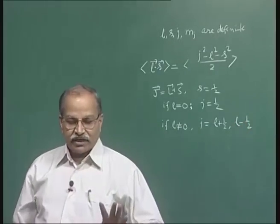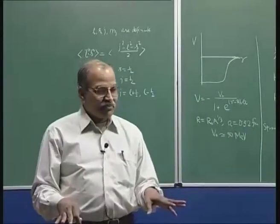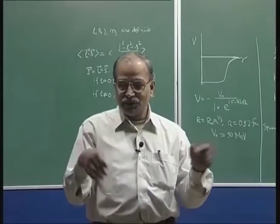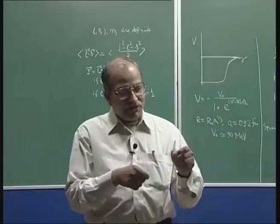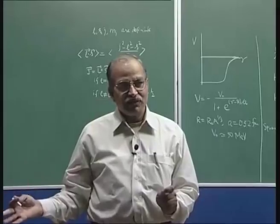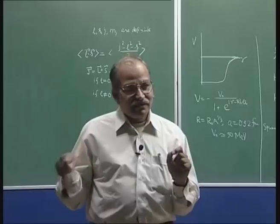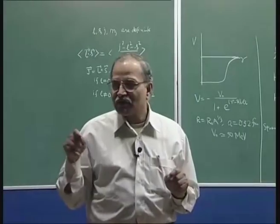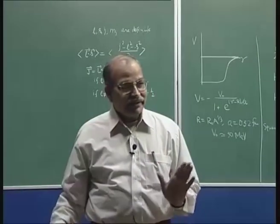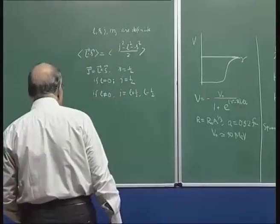If you are adding two angular momenta and the corresponding quantum numbers you have, then say J 1 and J 2, the final J will go from J 1 plus J 2 to J 1 minus J 2 in steps of 1. So, here since that second angular momentum, spin angular momentum has quantum number half, it will go from L plus half to L minus half in steps of 1, and there is only one step. So, these are the two possible values.